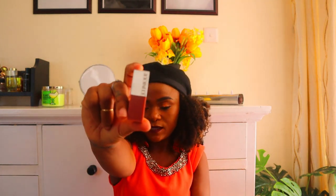So let's get started. My first item is this bad boy from Clinique. This is the color, it's a nudish color. It's a lip primer. It can pass as a lipstick, or you can use it as a primer or both, but I personally use it as a primer because I wear a lot of matte lipstick. This comes in handy and helps keep my lips from cracking, so I would highly recommend it.